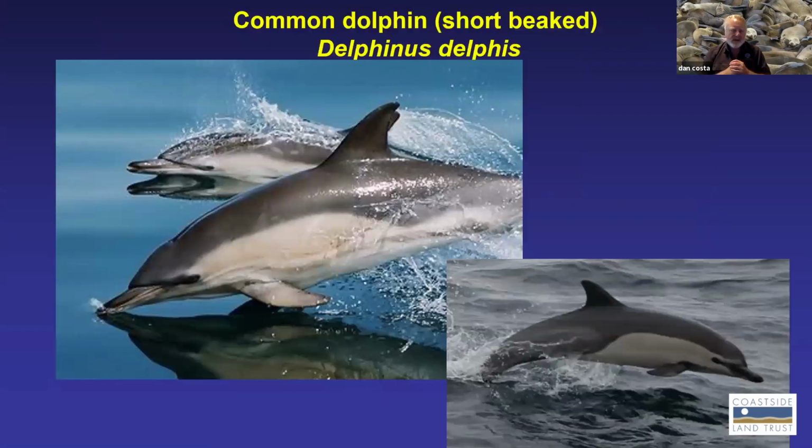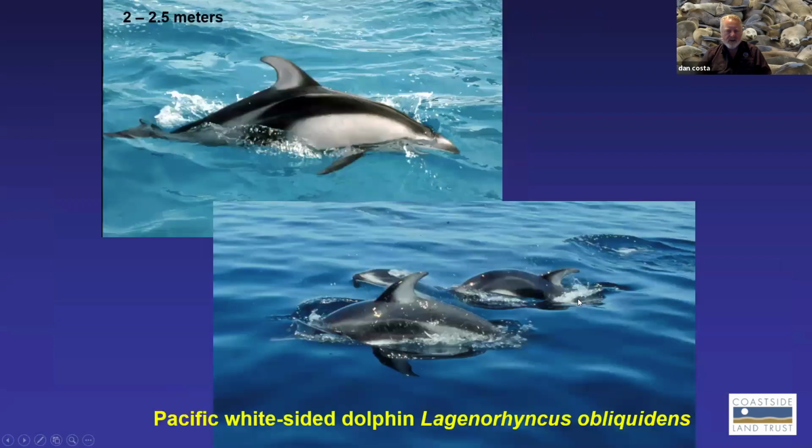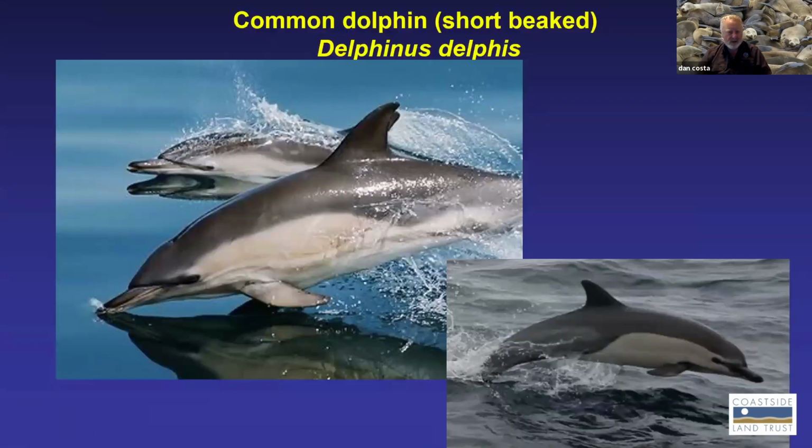Warmer water, these guys come in, the common dolphin. And so you can see they both have striking patterns, but the common dolphin is very different in that it's got a true beak, much more like a bottlenose dolphin, and the color pattern is very different. And it's got, again, that classic falcate dorsal fin. So these guys are here when the water's cold. These guys are here when the water's warm.